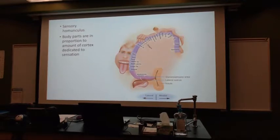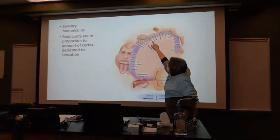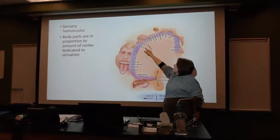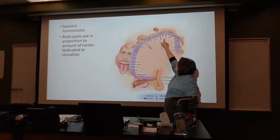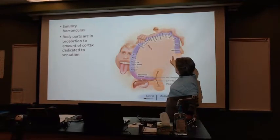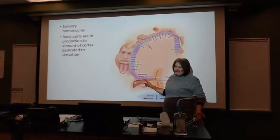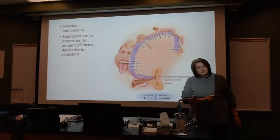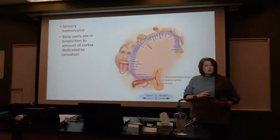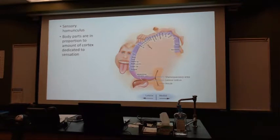sensory information from the facial area, where we've got eye, nose, face, upper lip, teeth, gums, lower lip, tongue. We've got a lot of it dealing with our hands. A little bit for the arm, elbow, and so forth. A little bit for the trunk of the body. A little bit for the thigh and legs. A little bit for the toes. A little bit for the genitalia. This is a decent amount for viscera. So that is how much we're allowing for that cortex to deal with sensory information, information that needs to come in.